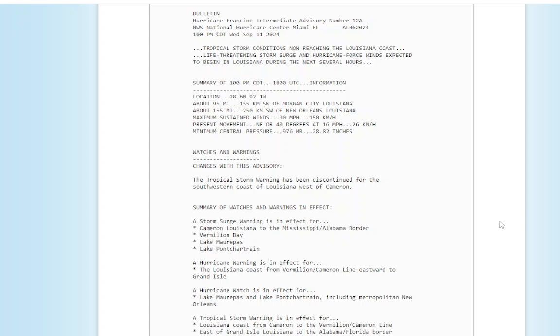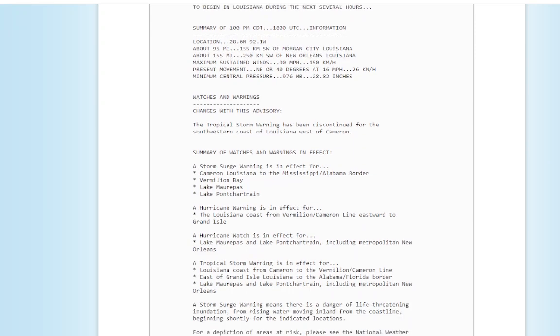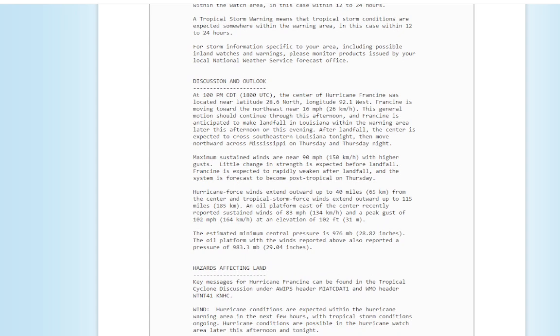Minimum central pressure 976 millibars, 28.82 inches, which is exactly what the model had as well. Hurricane force winds extend out up to 40 miles from the center, and tropical storm force winds extend outward up to 115 miles from the center. An oil platform east of the center recently reported a sustained wind of 83 miles an hour with a peak wind gust of 102 at an elevation of 102 feet. So they are a bit elevated, but still, that's impressive nonetheless.